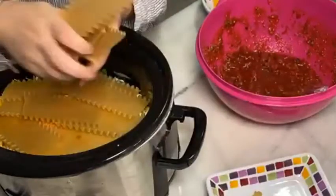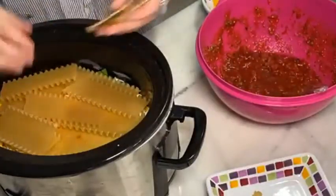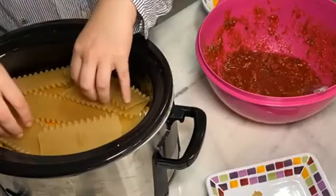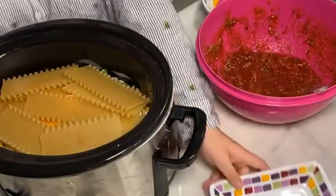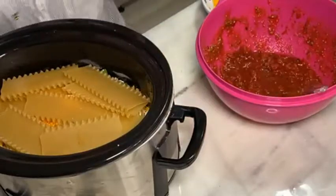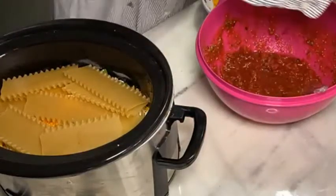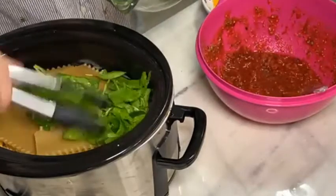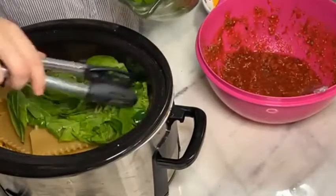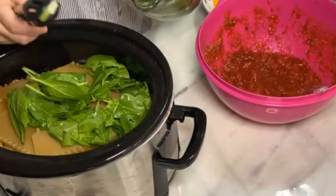The cheese is giving you the dairy portion of my plate. You're getting your wheat portion of the lasagna, because this is actually ground rice lasagna. And then you're getting your veggie part of my plate with your spinach and zucchini. I'll show you the zucchini. There are zucchinis. They're cut into little pieces.